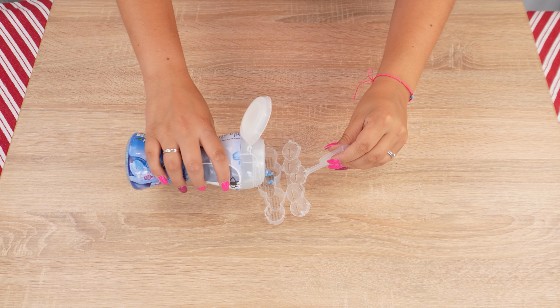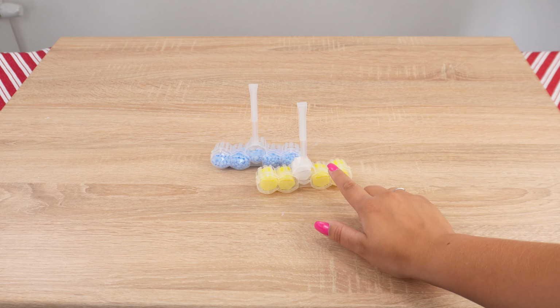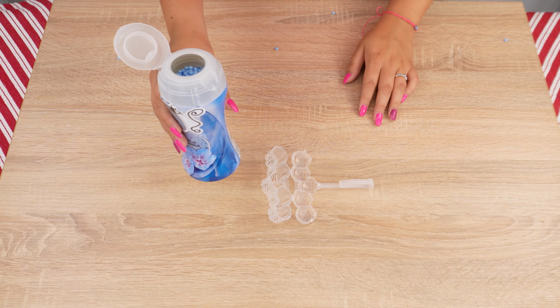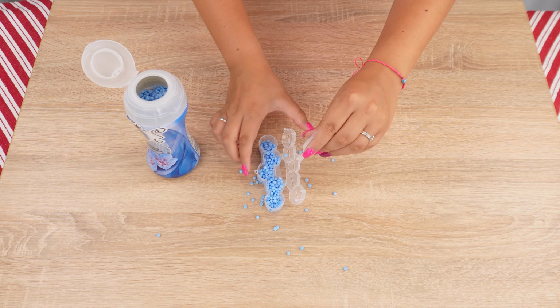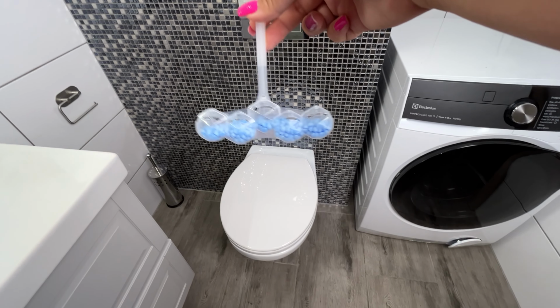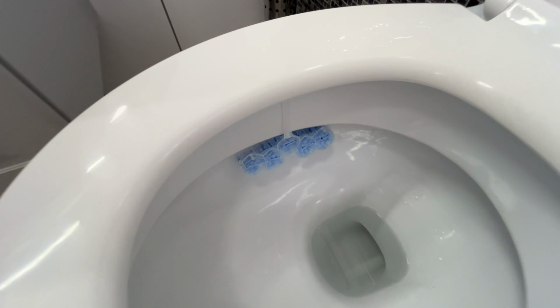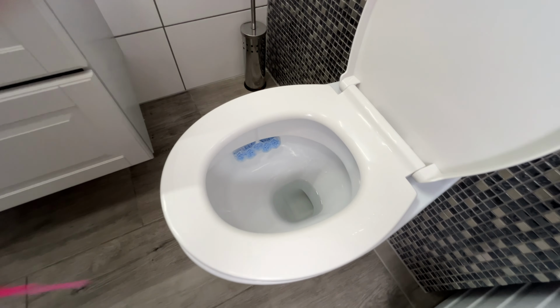Don't throw away the empty toilet freshener hanger. Instead of buying a new one, do this. Simply grab some laundry scent beads, pour them into the empty hanger, close it, and attach it to the toilet. The beads will gradually dissolve, releasing a fresh, intense fragrance with each flush.